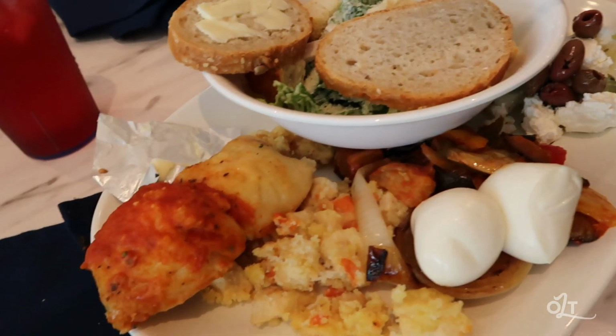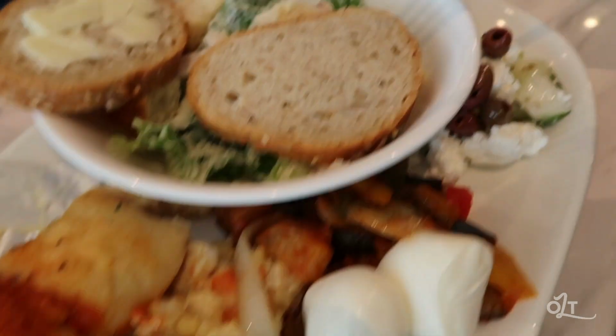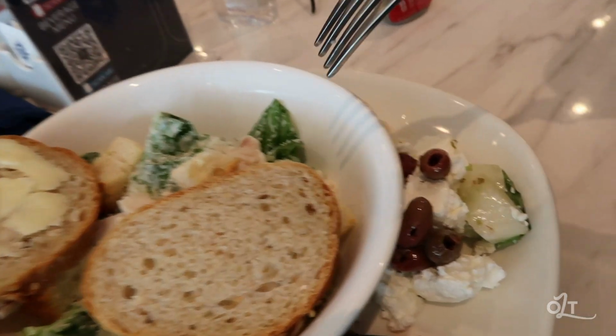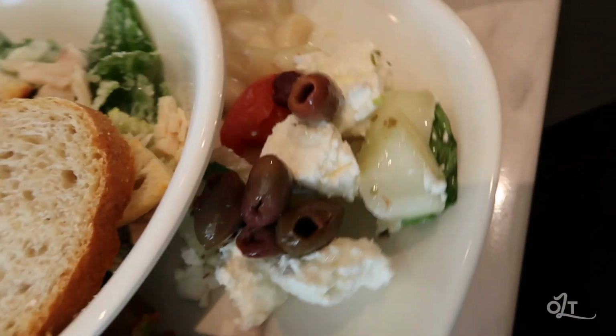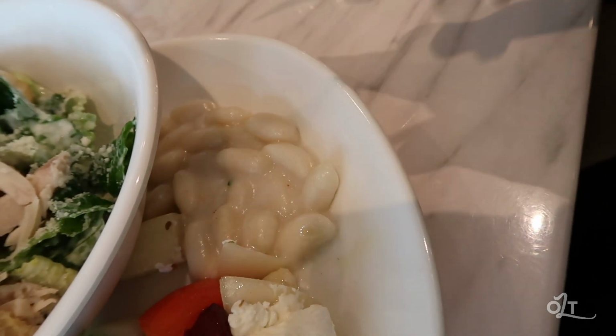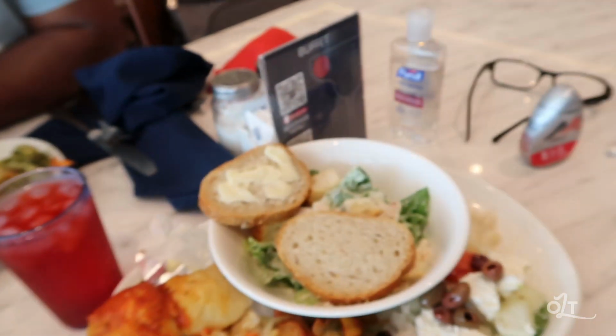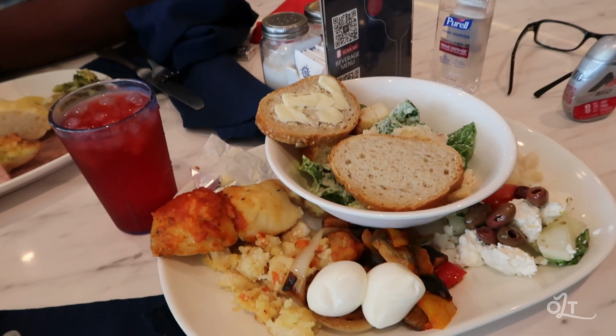Alright, hey everybody, so this is our first meal on board. We did something that we don't normally do, and that is we came to the buffet first. So let's show you what we got. I got fish, this is chicken pot pie, mozzarella, Caesar salad. Oh wait, let me show you this. It looks like beans, but it's actually pasta. That's what they said. It said pasta with creamy sauce or something. It didn't really look like it.